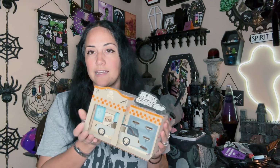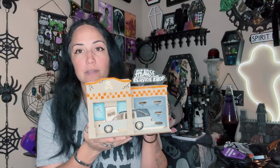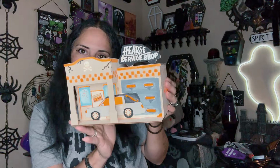So the first thing that I got from Michael's was this. As you can see, I have already started painting it. I kind of stopped painting it, but it's this hearse service shop, and it lights up. I don't know if you guys are going to be able to see it. Yeah, you can kind of see it, but I thought that was pretty cute.